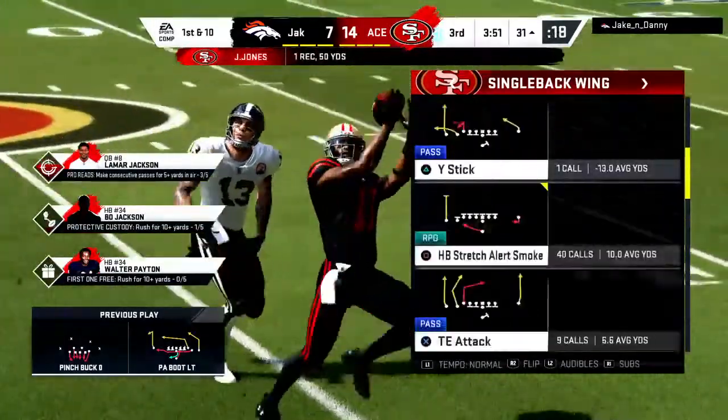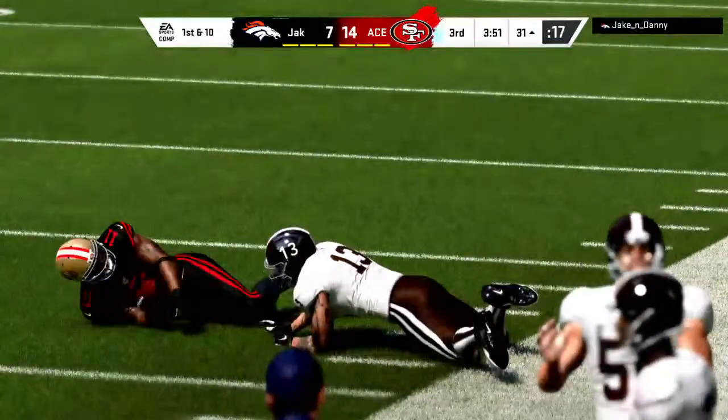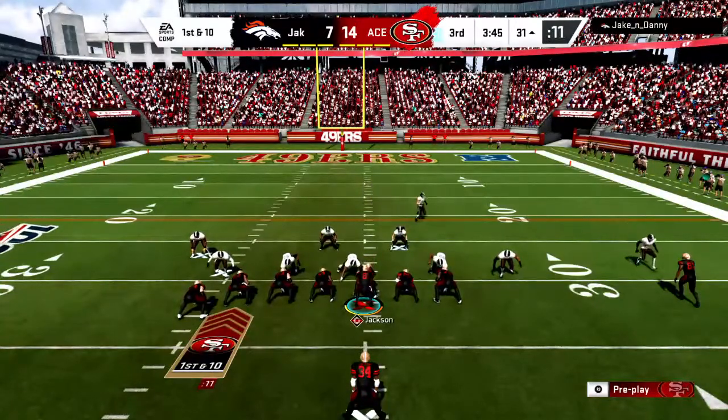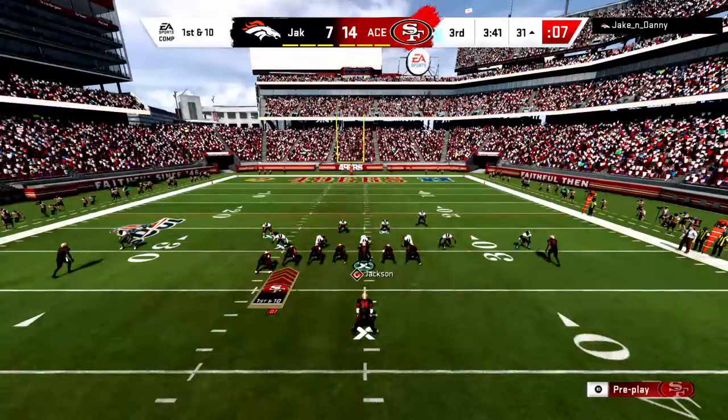Does that not beg the question? What was happening in the other locker room at halftime? Was that the one play they didn't cover as a possibility? Because they just gave up a big, big gain. So the big play changes the complexion of things. Here's 1st and 10 just outside the 30.